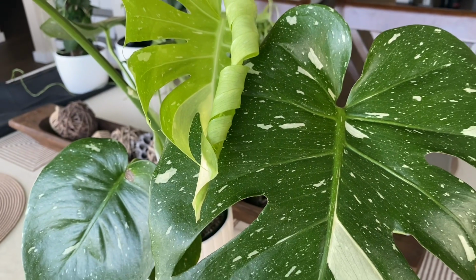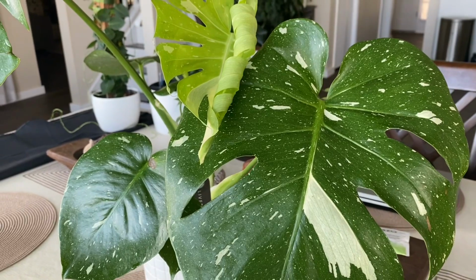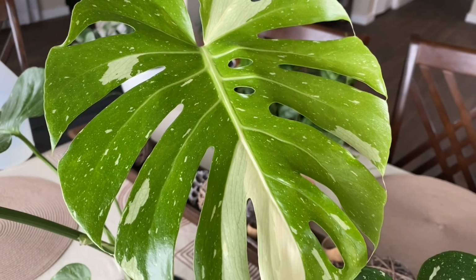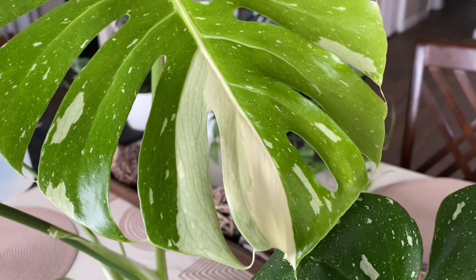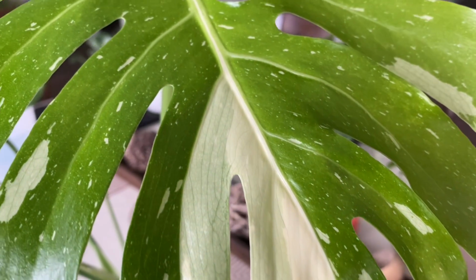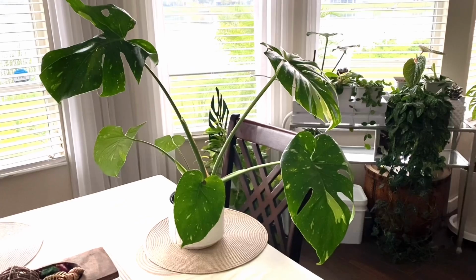Although the price of Thai constellations has come down quite a bit, they're still pretty pricey. So how much do you think I paid for this plant? Well, first, let me show you what it looks like now. First, I have to show you this big, beautiful leaf. This is the leaf that unfurled. And as you can see, the markings on it, the variegation on it is absolutely beautiful. And the fenestration, oh, gotta love it.